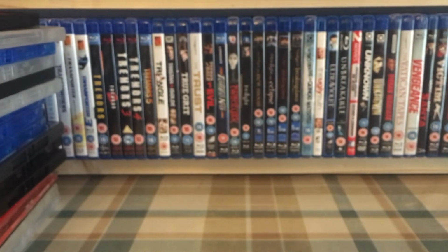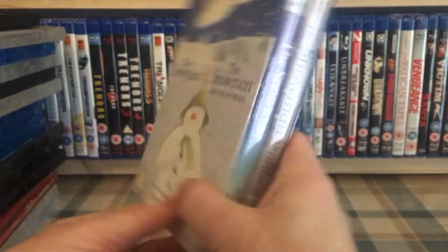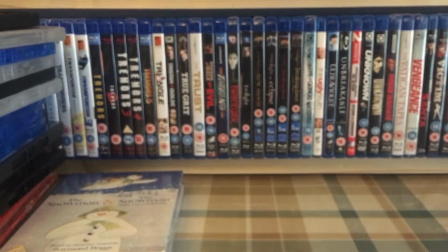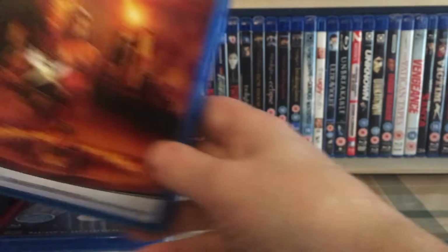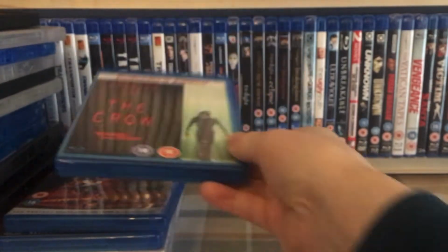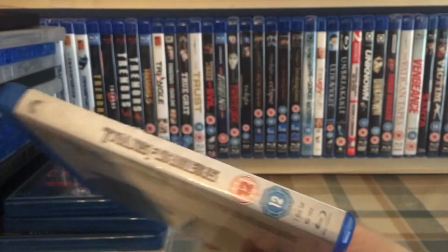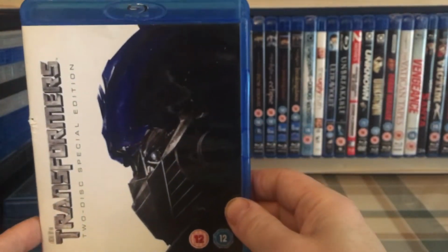The first one isn't a Blu-ray, but I grabbed it anyway because it was a £1. The Snowman and the Snowman and the Snow Dog DVD box set. So yeah, nice pickup for Christmas. And then all these Blu-rays. So again, for £1, iRobot, the Scorpion King, the Crow, the first Transformers movie. Sadly, it doesn't have the slipcover, but maybe I'll come across that at some point.